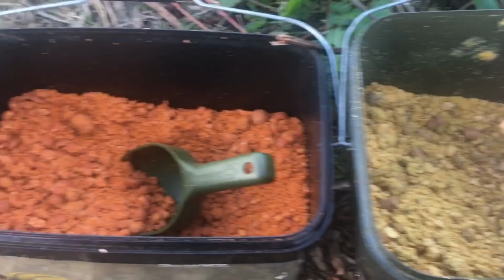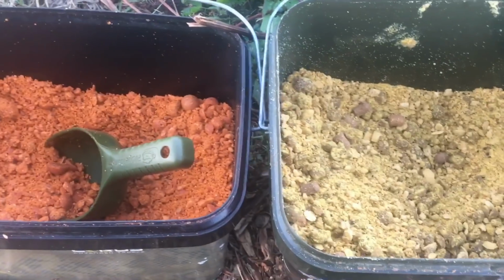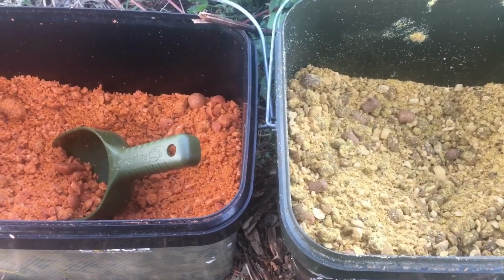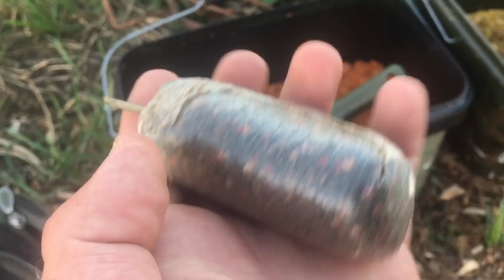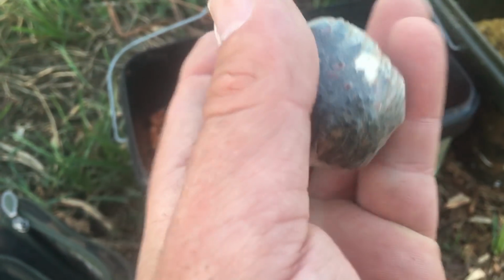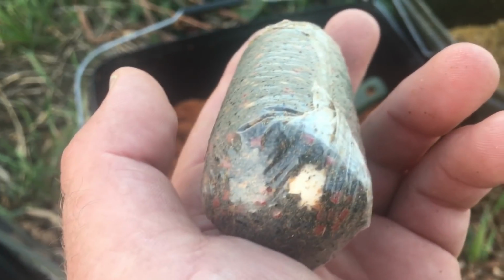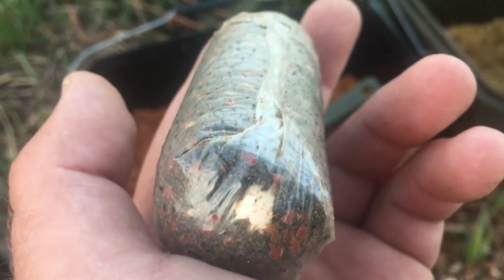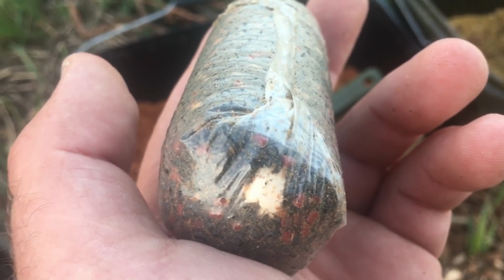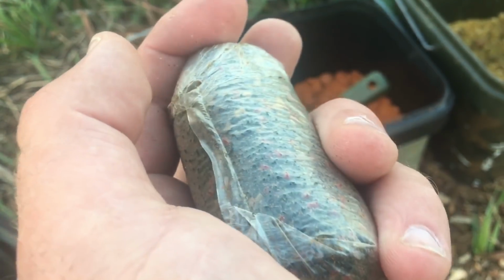So two scoops of that in the hopper for the bait boat, or that into a solid PVA bag, which I'll show you now. So there is the solid bag that I'm using. It's just pellet with a pop-up, various different colours. The left hand rod is currently on a yellow, the middle rod is currently on a pink, and the right hand rod is currently on a white. So trying a whole array of different colours.